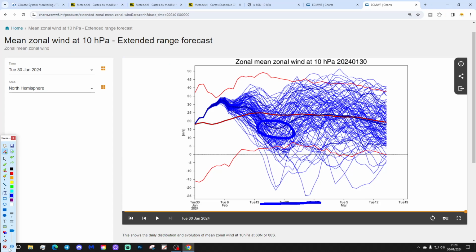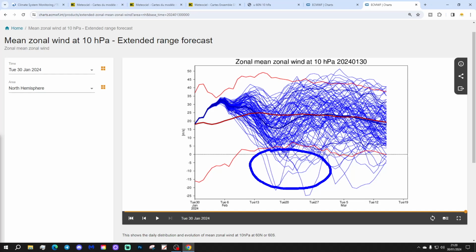We could be seeing an SSW creeping up on us. We have got some ensemble plume members that are going for a genuine reversal of solar winds. At the moment, not that many of them outlier members, but certainly most of the ensemble plume members are going for quite a big weakening of solar winds as we go into the third week of February. So let's wait and see where this is going.